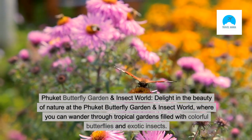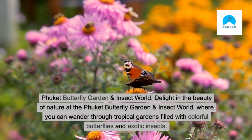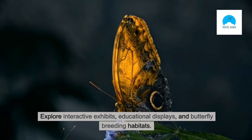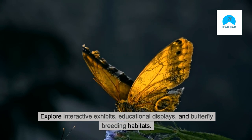Phuket Butterfly Garden and Insect World. Delight in the beauty of nature at the Phuket Butterfly Garden and Insect World, where you can wander through tropical gardens filled with colorful butterflies and exotic insects. Explore interactive exhibits, educational displays, and butterfly breeding habitats.